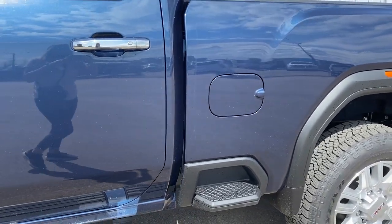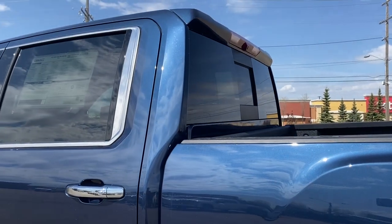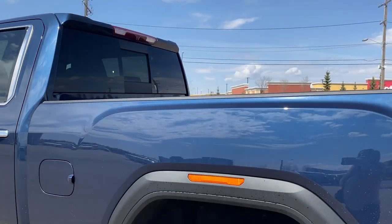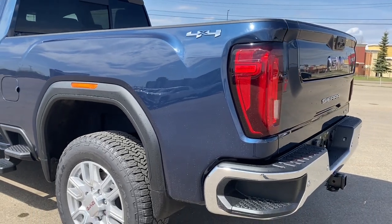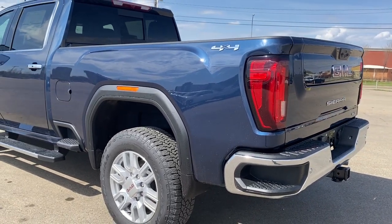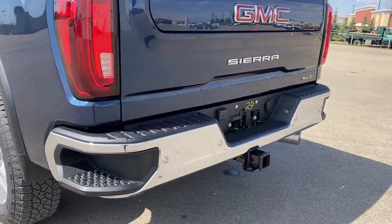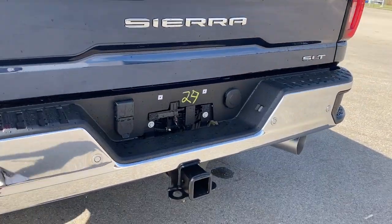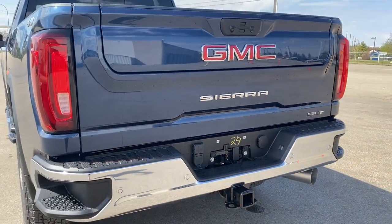The box side step, the trailering package, and remote start, the rear window slider, and as we make our way to the back, you'll notice this truck has 4x4 and the corner step bumper. Those corner steps are located on either side of the bumper for quick and easy access to the box of the truck. This truck also has GM's easy lift and lower tailgate.